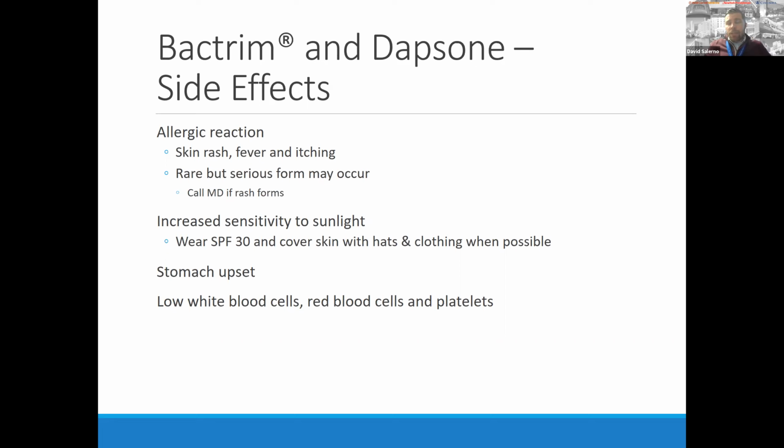The other thing that Bactrim and Dapsone do is they can increase your chance of getting sunburn. Now, we care about sunburn after a transplant. Ultimately, what we really care about is skin cancer. So we recommend that you wear SPF 30 sunscreen and you protect any exposed skin from the sun by wearing the SPF 30 sunscreen if you're going to be in the sun for longer than 15 or 20 minutes at a time.